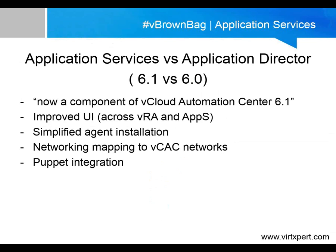Then there's improvements. I mentioned the Puppet integration earlier, improvements in mapping to vCloud Automation Center networks, and improved integration with Puppet. So just a few things there in application services now that have improved over 6.0.